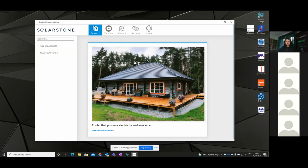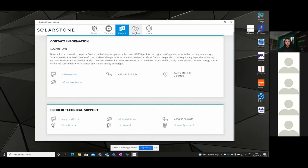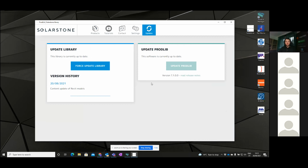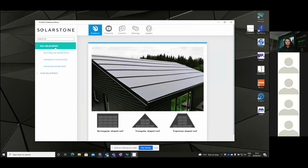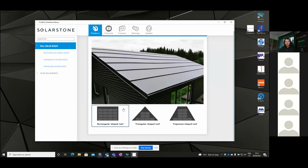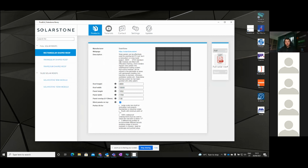So the library concept is very easy. Here on the top we have products, we have tutorials, contact information, settings, and if there are any updates, then update and update history. Under products, at the moment, we have full solar roofs for Revit and tiled solar roofs for both Revit and Archicad. So if I take here a rectangular shaped roof, you will see the first inside.